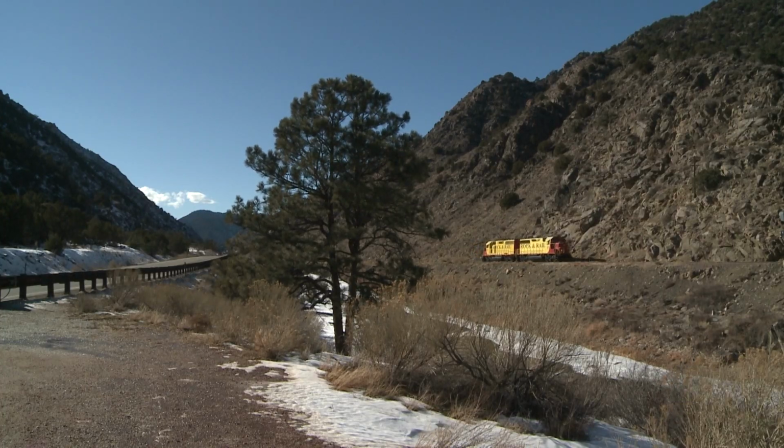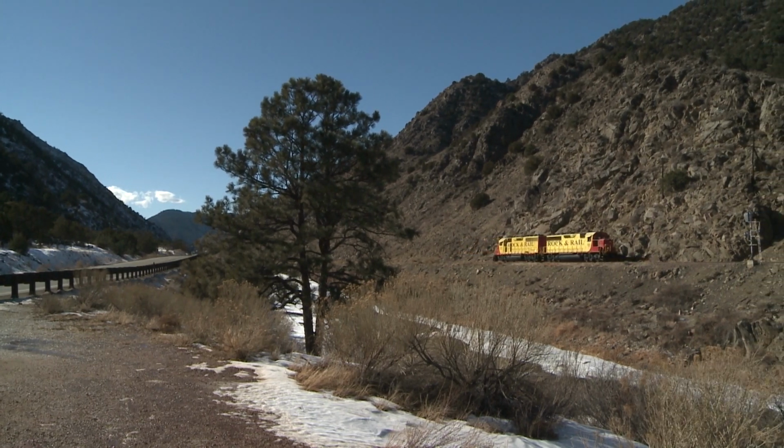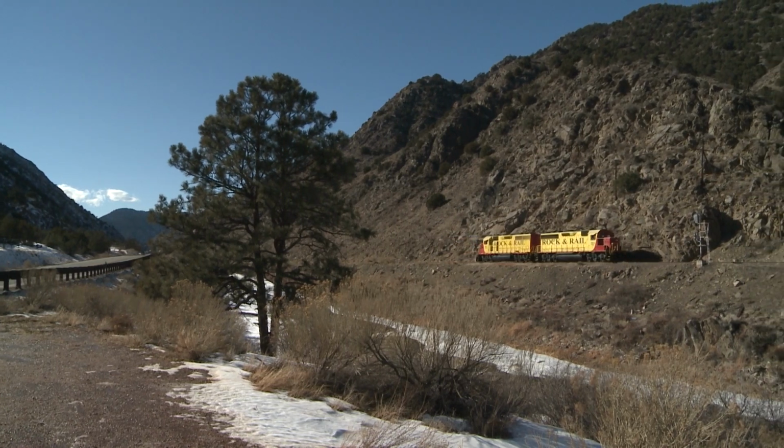After the final storage moves have been made, the crew heads east to Parkdale, where they will pick up ballast hoppers for the trip to Cañon City.